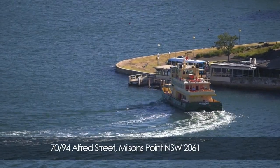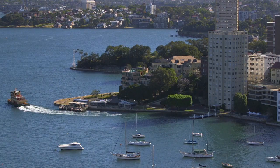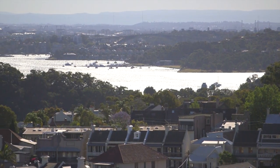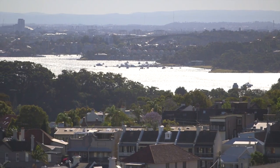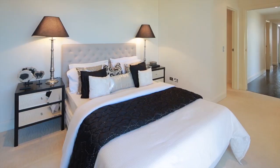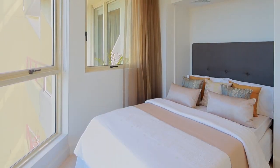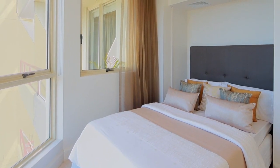Hi, I'm Angela Shales, bringing to you a little slice of New York in Milsons Point, number 70 of 94 Alfred Street. High on the 13th floor, this apartment makes the most of its views. Lavender Bay, out through the harbour and all the way to the Blue Mountains. Offering 3 bedrooms, 2 bathrooms and parking for 2, this apartment is both centrally located and quiet.